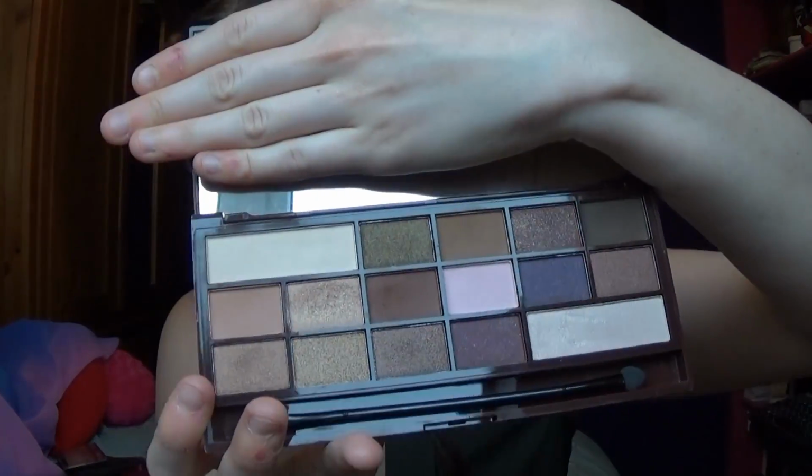Next two palettes I have to show you are the I Heart Makeup palettes, and one is the I Heart Chocolate and one is the Death by Chocolate palette. Now, I Heart Makeup are a brand that make dupes for other products, and they notably make dupes for the Too Faced palettes. This one here is called I Heart Chocolate. This is a dupe for the Chocolate Bar palette. Now, I don't own the Too Faced Chocolate Bar palette, but looking at pictures online, this has basically got every single color that's in the Chocolate Bar palette. It was £4, and I believe the Too Faced palettes are within the 20 to 30 or the 30 to 40 pound range. So this is a huge saving.